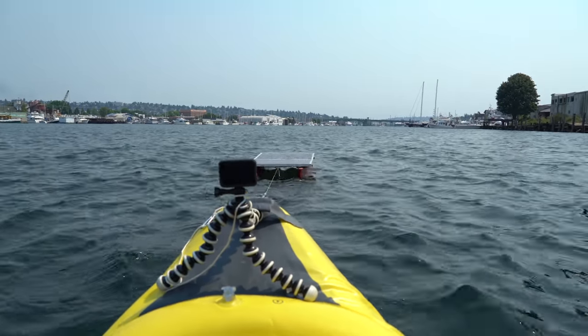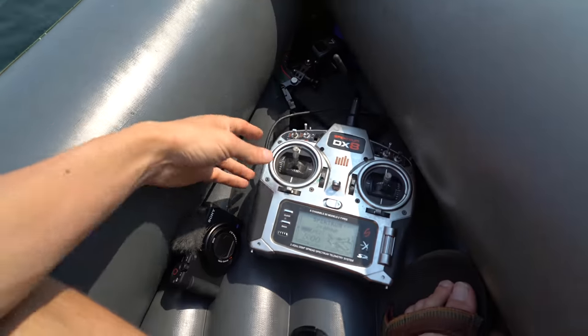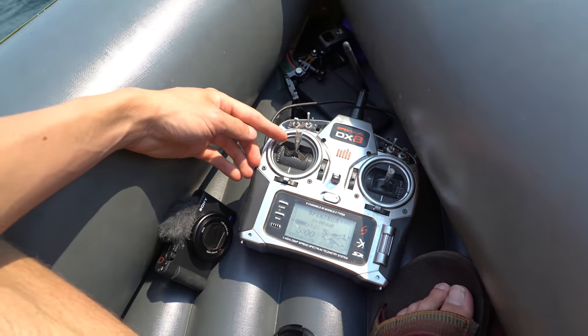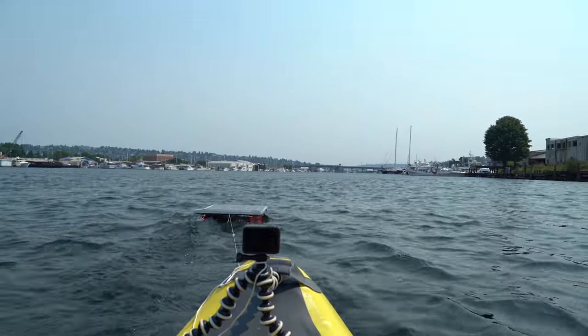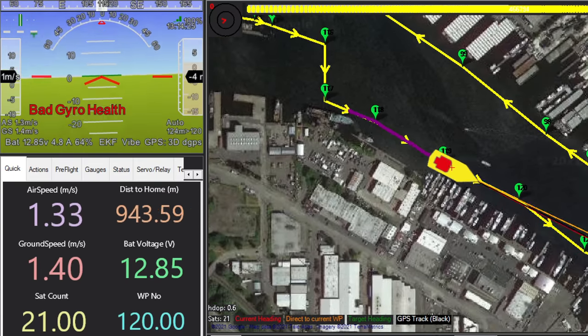So with the tailwind, the motors are like barely even on because we're already reaching the target speed with so little power. So I can kind of influence the throttle a bit higher there. You have some influence on the target speed set point. So I'll just increase that so that the motors are actually running as we're going back with the wind. And we'll just be cruising. Let's see what our speed is. Looks like we're doing about 1.5 meters per second.